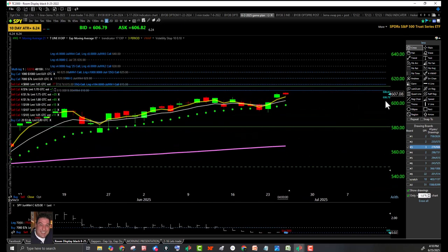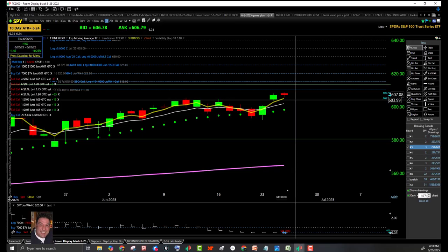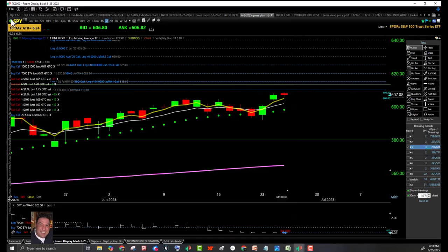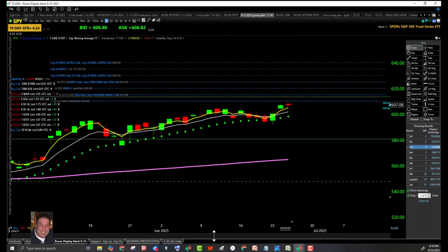All right. Today, right now, we're at 606.78. Okay, so that's really good news right there. Moving up, holding the higher ground over yesterday's base breakout. So that's nice. So there's SPY. Let's take a look at, we just looked at that.